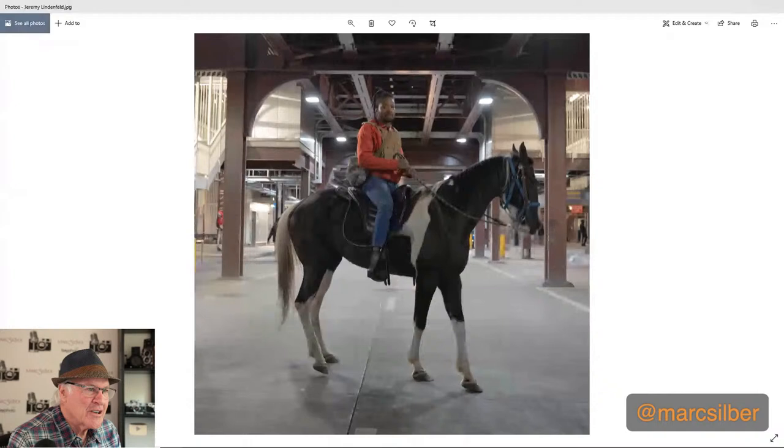And your subject framed within these posts is very cool. You've got the shadow off the horse. It's just a very interesting image. And I see you're photojournalistic.